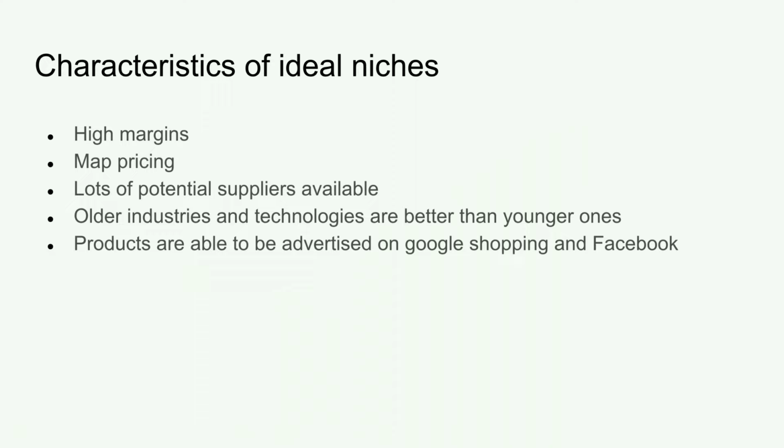Next, you want to have lots of suppliers available. You don't want to get into a niche where you only found like 5 suppliers, because this is not enough potential marketplace to capture. And if that's the case, then maybe combine a couple of niches in one store. Just keep in mind it's going to be longer to build that kind of a store out, okay? And take more upfront investment.